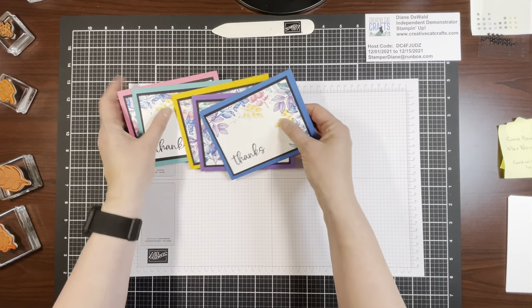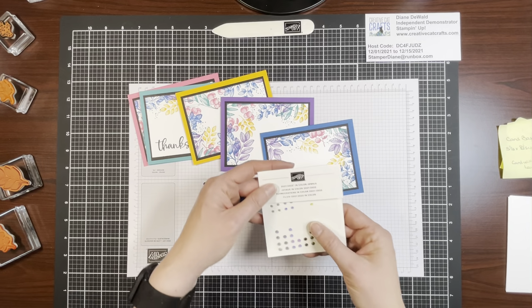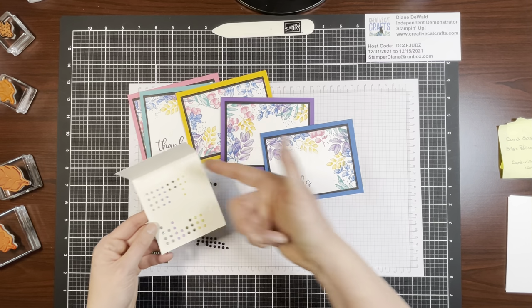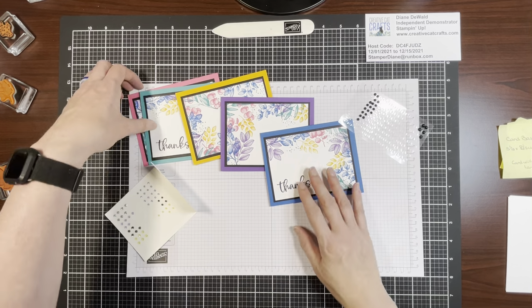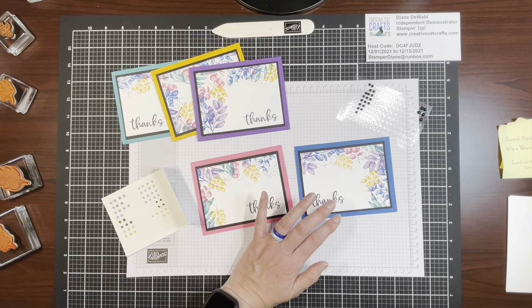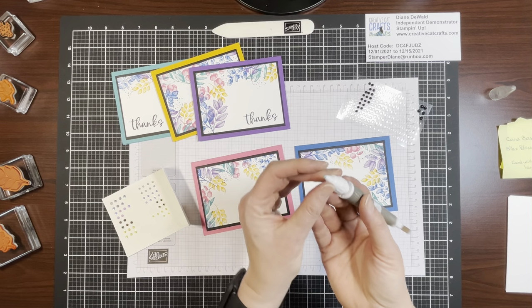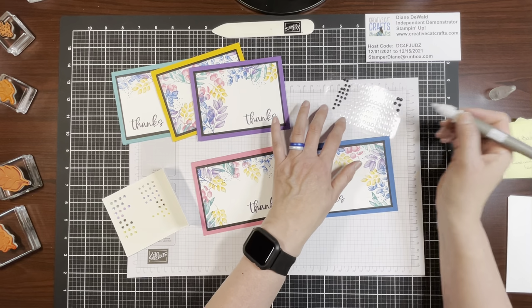Okay, so there we got that. And I am using the In Color Jewels. Unfortunately, they don't have a blue, and I have used up all the pink. So for the blue and the pink, I am going to use these black matte dots. And I have a little picking tool that I just love. It's got this little sticky end.